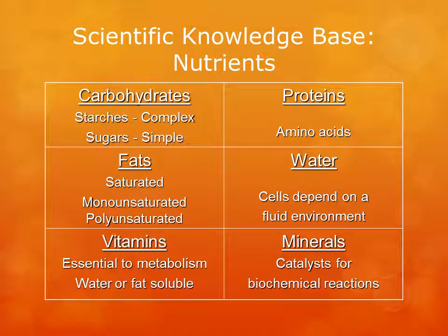You need to be familiar with the different nutrients and how they affect the body and where you find them. Carbohydrates are the body's main source of energy. We can find those in milk, plant foods, and grains. Proteins are another source of energy, but they're also essential for building, maintaining, and repairing body tissue. We find proteins in things like meats, soybeans, legumes, and cheese.